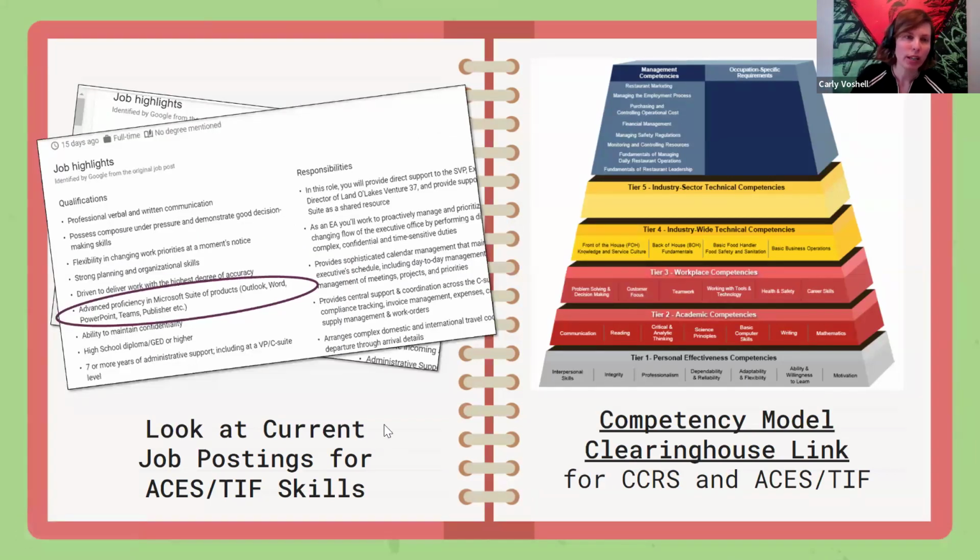I've got one more job listing here. Again, in the past, I was so focused on where does it say Microsoft Office, or what types of technology skills are required, or what they are looking for in a potential candidate. But it's also good to read the whole thing and figure out where you can mine for ACES TIF skills. What could you be working on in the course to help prepare students for that type of job? And so that's one of my strategies for working backwards. And I harp on it with lots of people about working backwards.